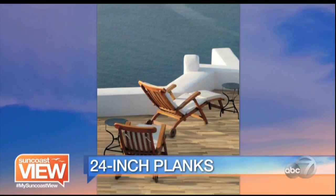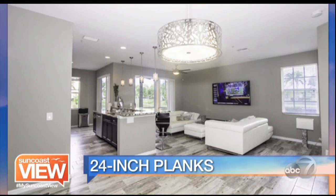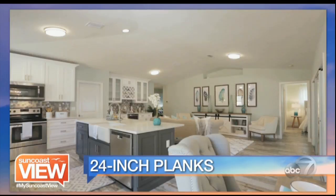No. When you look through all of the images that we're going to show today, you're not going to be able to say, well, that's a 24 versus the next one. So you go from a lighter wood to a darker wood. Again, you're going to want to pick the tile that's going to complement the design in your home. Oh, wow. And then you can make the size work in whichever pattern you're looking for.